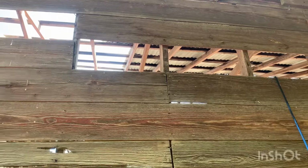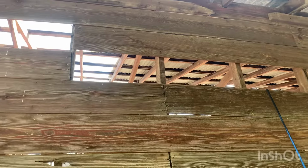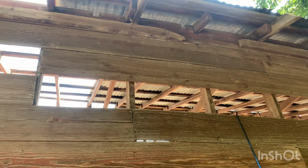So I'm gonna head inside now and start working on the roof panels in there, and I will slow the video down so you can see exactly what is required to get these panels off of this roof.